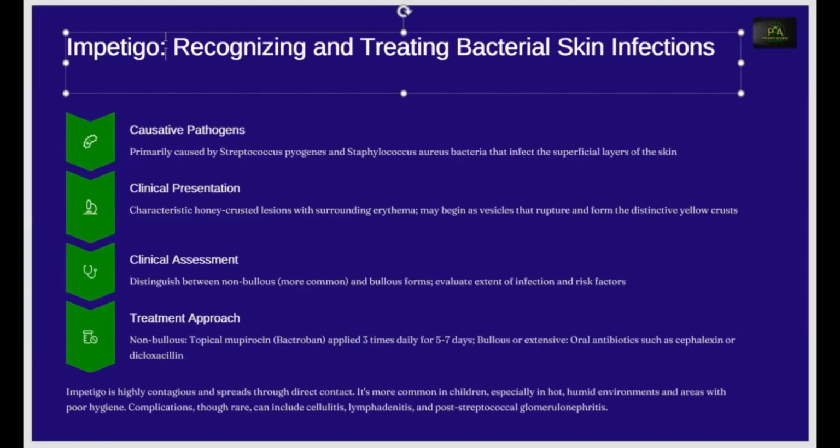Then we have impetigo. Impetigo is high yield in the exam. Under impetigo, we have two types, which are the bullous and non-bullous. Bullous means the one with blister, and the one that is non-bullous is the one without blister. Okay, and the treatments are all different. If it is a bullous impetigo, the one with blister, the treatment is usually KCD. If you follow my previous videos, you will see it.